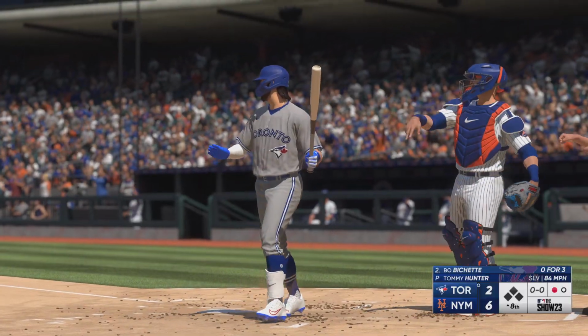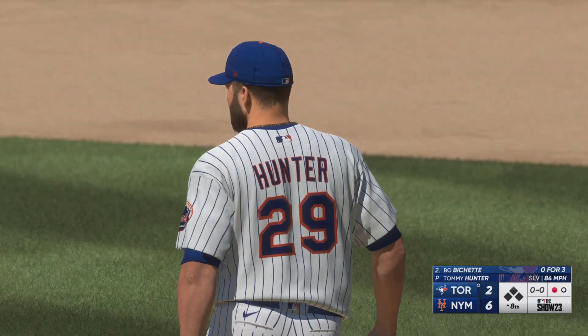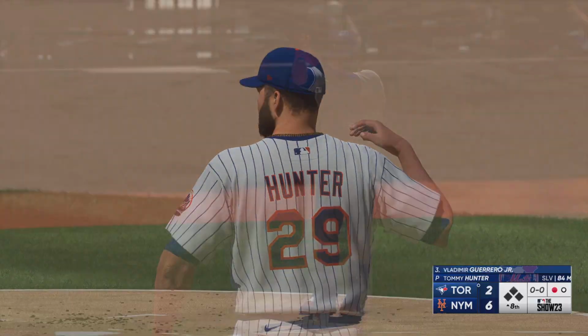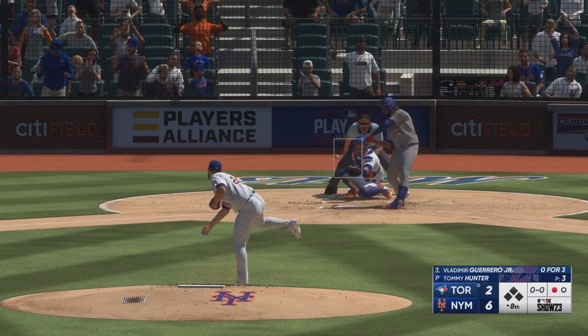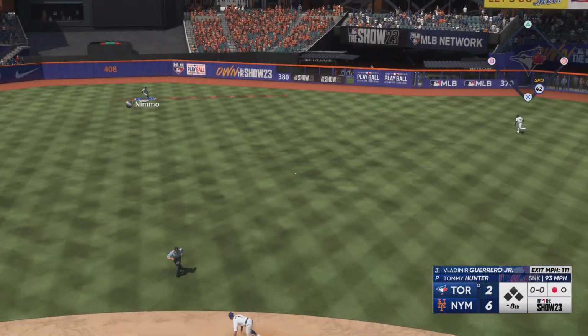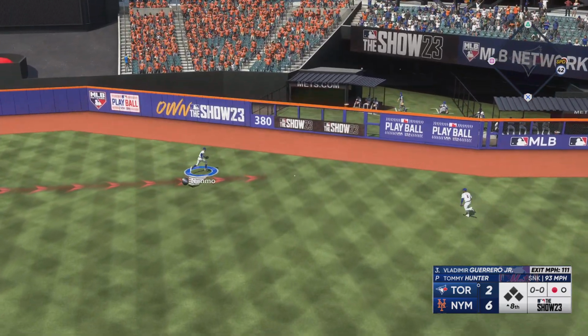Swings and misses. It's a strikeout. Had him way out front of the slider. It's a good breaking ball there, just off the corner where you can't really do much damage, but it's close enough to where you've got to protect, and he just couldn't find a way to fight it off.